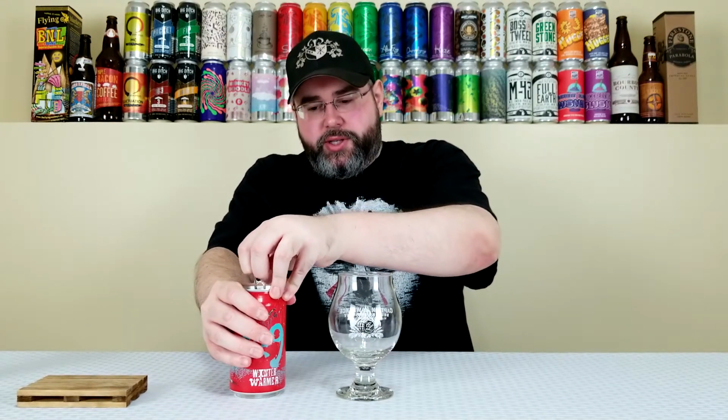So here we are. Anyway, winter warmers usually have spices and whatnot. This one has cardamom, which is fine, but then vanilla bean and cocoa, which is cool. It'll be interesting to see how this one is. Let's give it a pour here.